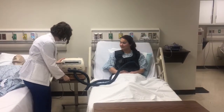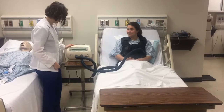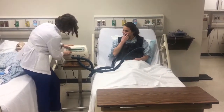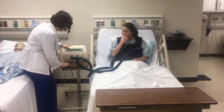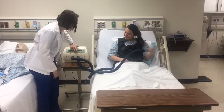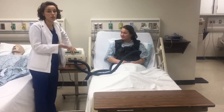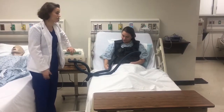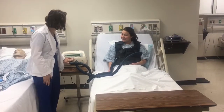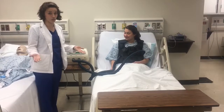So for Amanda, we have to make sure we turn it on. And we're going to start her. It begins at 5, but the machine is automatically going to 12. And then is it already inflated? Mm-hmm. So the vest is already inflated, so you know that the hoses are properly applied. She's at a pressure of 4. Are you comfortable or is it too tight? So your patient is comfortable, and that's great.